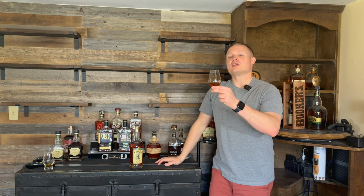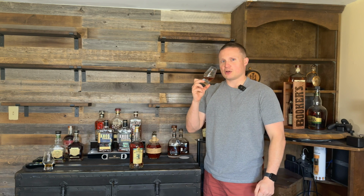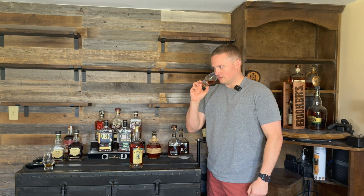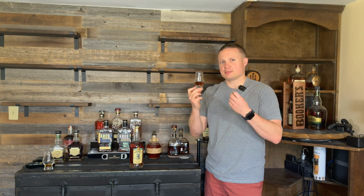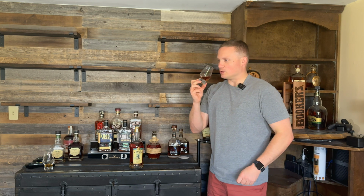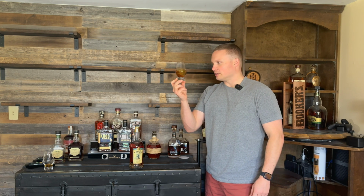But anyways, all right, nosing straight out of the glass. Yeah, creme brulee with maybe like a raspberry and marshmallow toasted topping, something like that. Got some barrel char on there. The rye spice is very subdued, at least on the nose. A little bit of caramel in there, a little bit of your standard bourbon flavors, but it smells nice.